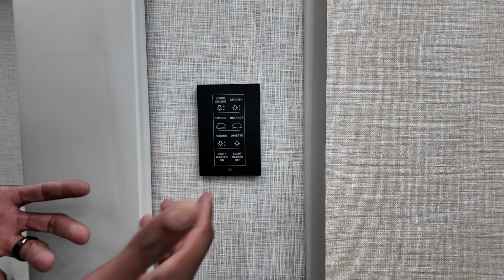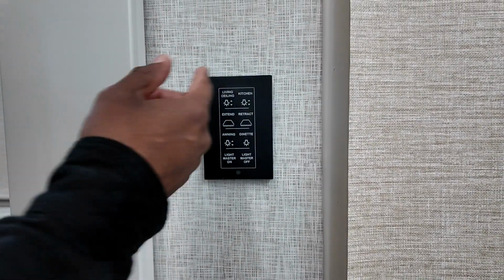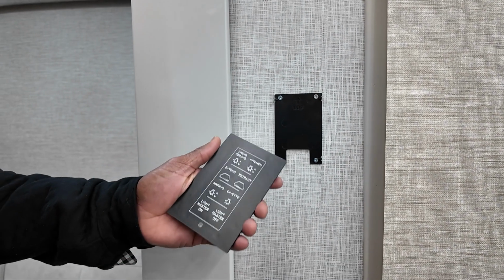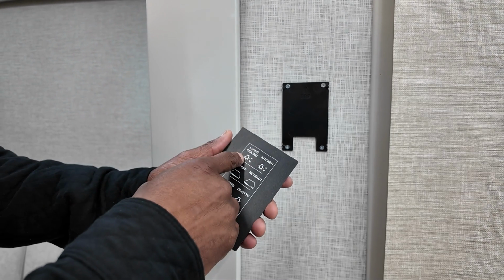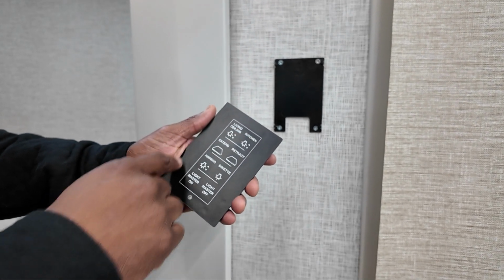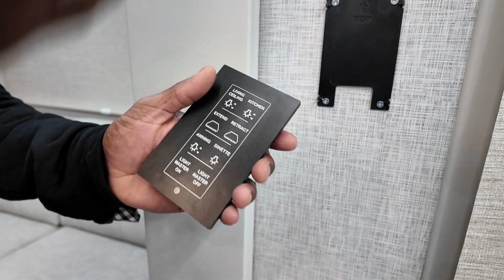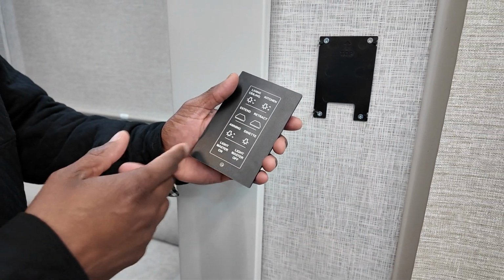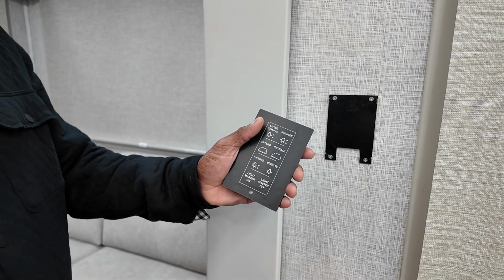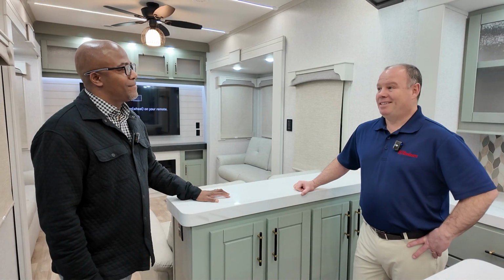All right, so like before, like we talked about with Firefly, you have additional touch pads throughout. This particular one here actually can be removed from the wall itself. And then you can control your living, your ceiling fan in the living room, your kitchen lights. You can also control your awnings, your dinette. And then also, like we talked before up in the bedroom, you also have your master switch. So if you want to cut off all your lights at one time, hit one button and you're good to go.